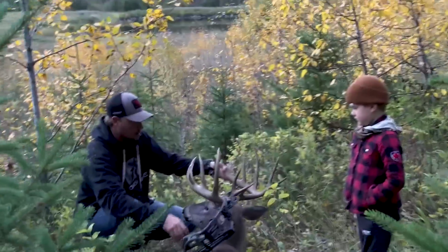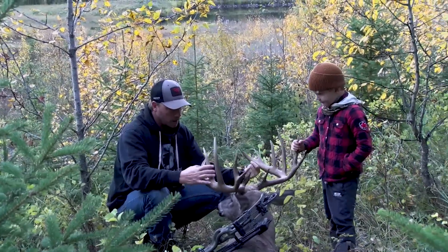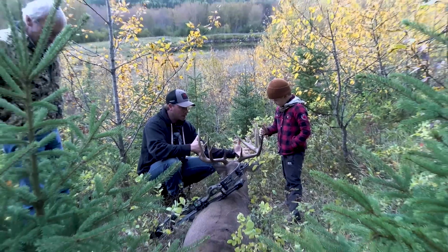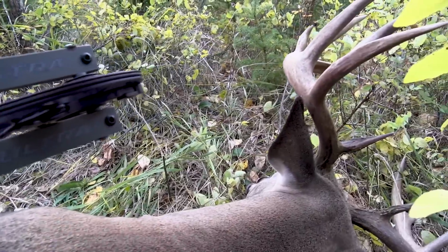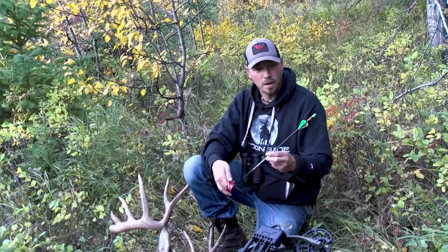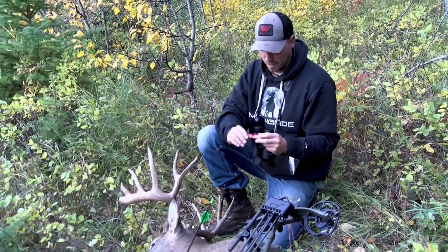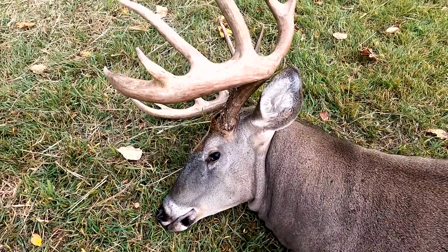What a deer. An Alberta toad. Hey Ben, what do you think? Pops, what do you think? He's a good one. He's everything what you said he was. The new RX5 Hoyt. First animal I killed with it. These Deep Impact Black Eagle arrows. I'll tell you what, this is a stout arrow. We've got wicked penetration. That's a chunk of bone right there on the trail. That's incredible. Wow.